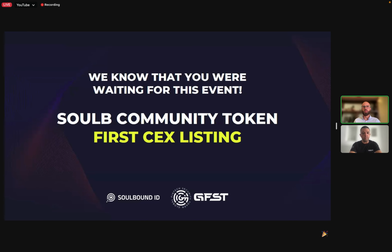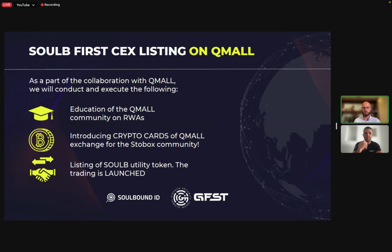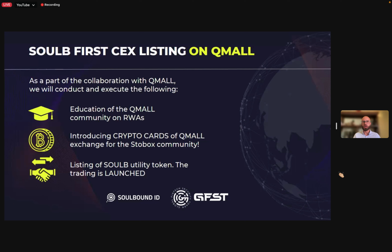Exactly. So, we know that you were waiting for this event, and now the SOULB community token conducted the first tax listing. So, the SOULB utility token is now traded. Next slide, please. The SOULB utility token conducted the first listing on the QMall exchange. It is not just a direct listing, it is a full cooperation between QMall, one of the biggest crypto exchanges in Europe, and Stobox. And through our cooperation, we will conduct an educational series for the QMall community on how to enter the RWAs, real world assets and STOs, through the SBID, through the SOULB, and through the Stobox products and the Stobox ecosystem.